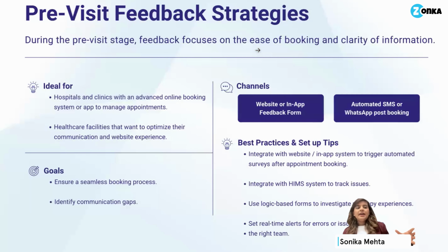So, in the next stage, what I want to explore is the two things that we discussed previously. One, the stage, the patient stage or the patient journey. And of course, what are the strategies that you can set up for taking feedback there? What should it be ideal for? What are the goals you need to have during that stage? What are the ideal channels to take feedback? And then what are the best practices? So we'll start with the pre-visit feedback. During the pre-visit feedback, your feedback, of course, focuses on the ease of booking or the clarity of information that is there.